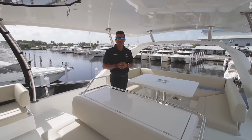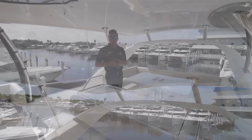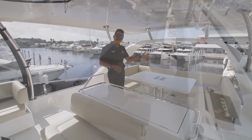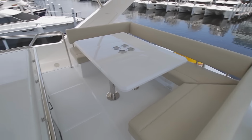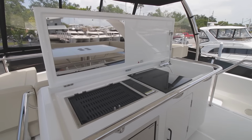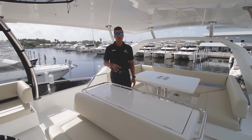Moving up to the Flybridge of the Aquila 44, you see an enormous hardtop. Gives you a ton of shade up here. Definitely the best seat in the house, you would say. Gives you the best vantage point of everything. Also, you have a dining section up here, just like the one you have down below. And you also have a wet bar here. So you'll have your grill and your sink here when you open this up. You also have an ice maker down below as well in this particular model.